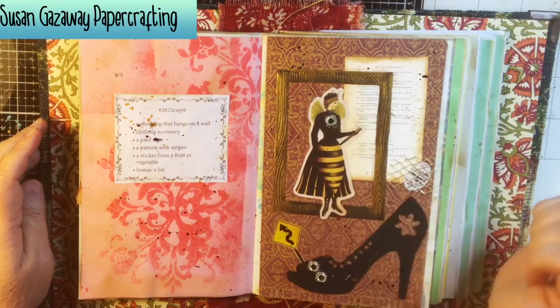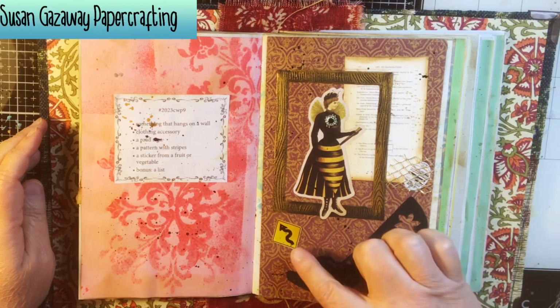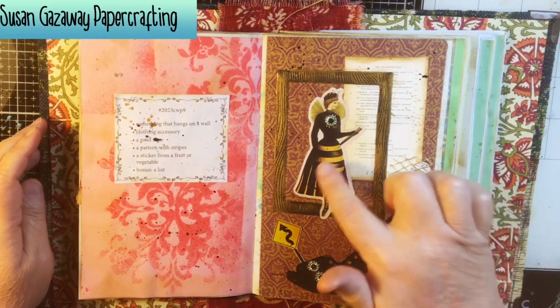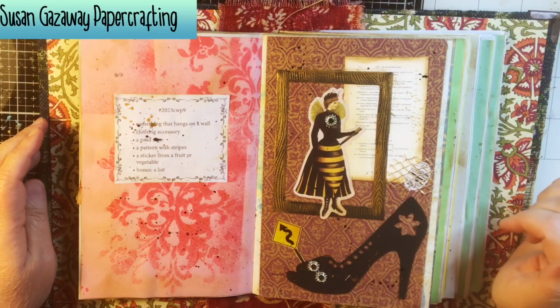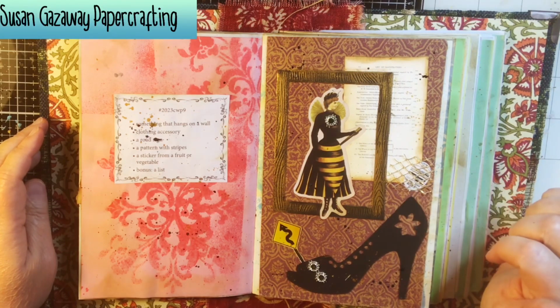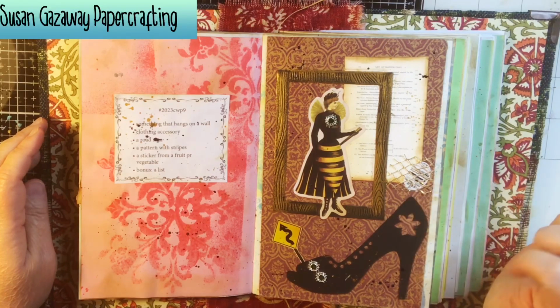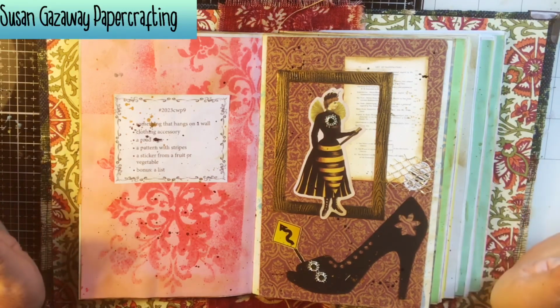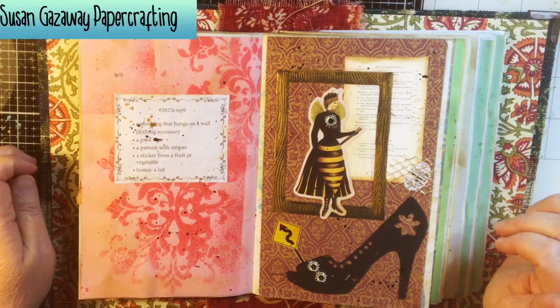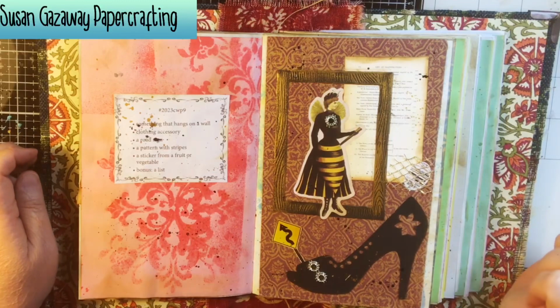I've got my frame, clothing accessory. I've got a shoe, a road sign, pattern with stripes. I've got this lady. A sticker from a fruit and vegetable is underneath that netting. All I had was one with a bell pepper, and it was just a barcode. But I covered it up with that gold netting, and it kind of camouflages it, but it's there. And the bonus is a list, and I've got that list of illustrations.